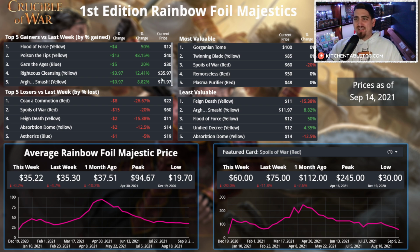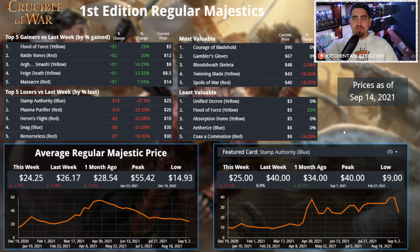Righteous Cleansing still kind of ticking up. That's kind of one of the bigger ones. Poison the Tips still kind of ticking up. The rest of them are kind of holding pretty much the same. Everything's kind of just averaging out about the same. Interesting to see Righteous Cleansing going up and meanwhile some other Guardian stuff going down. Actually, I've hinted at it enough. Let's go ahead and talk about Stamp Authority.